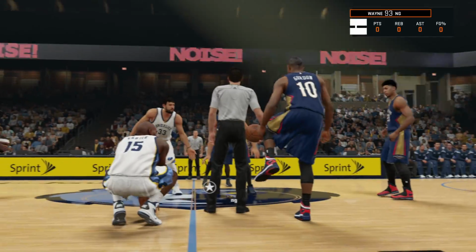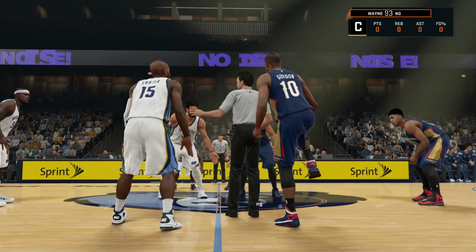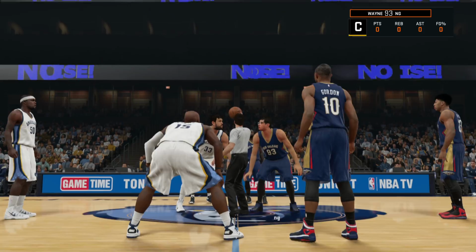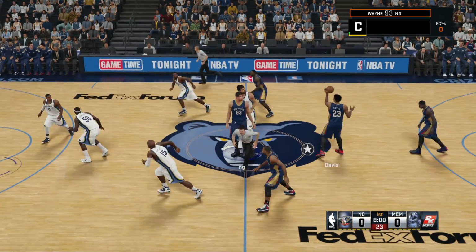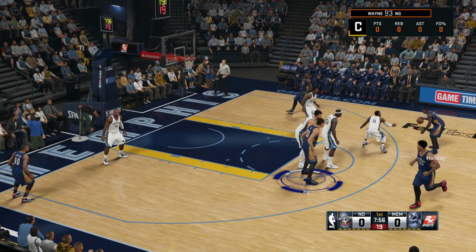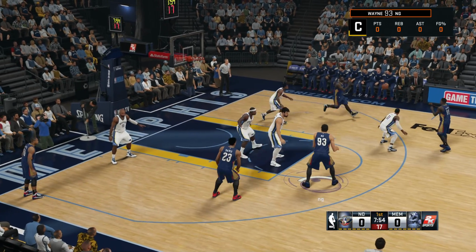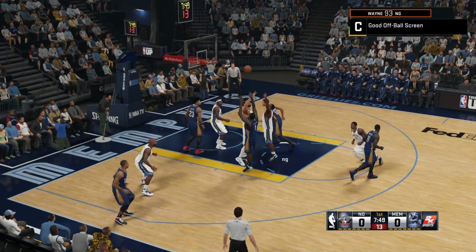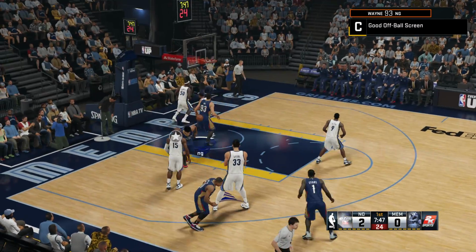It's time for some hoops at FedEx Forum, home of the Grizzlies, and we're bringing it to you live on 2K Sports. Last game for the Pelicans, they picked up a W against the Golden State Warriors. And they made their mark defensively that day. That was what was, I think, most impressive. Really caused a lot of problems in the paint. Well, they spent a lot of that game in the air and got their hands on a lot of shots.